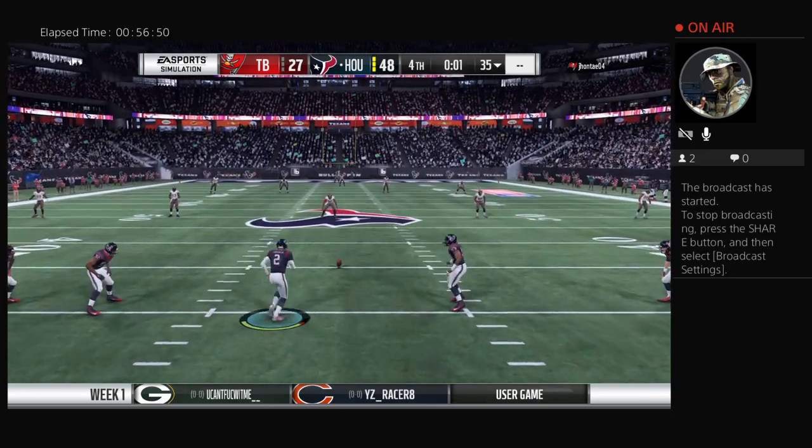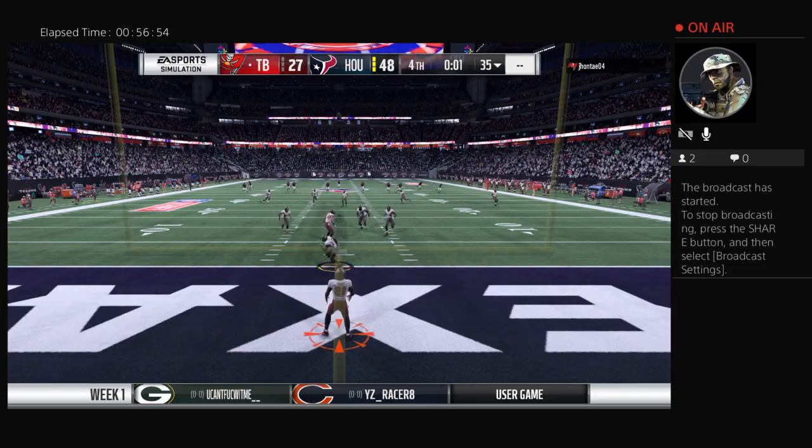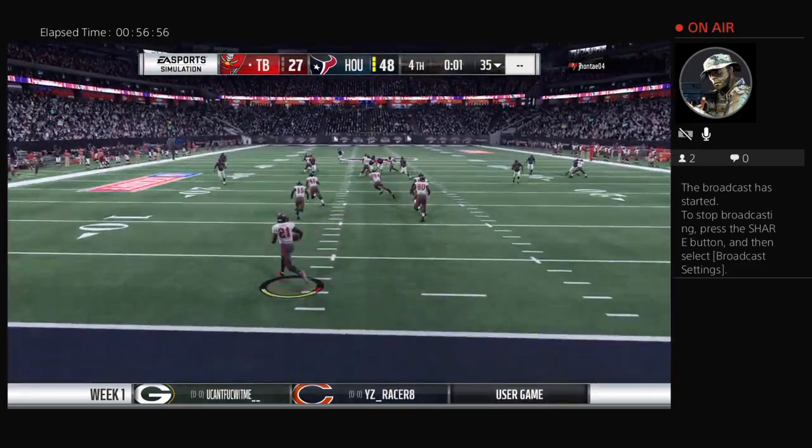Carpenter now, after the made field goal, will kick this one away. That's fielded in the end zone.